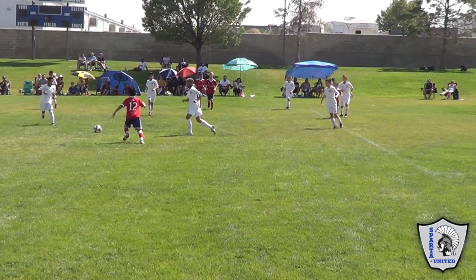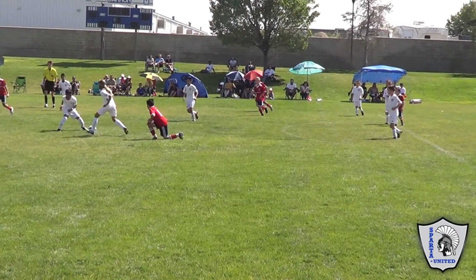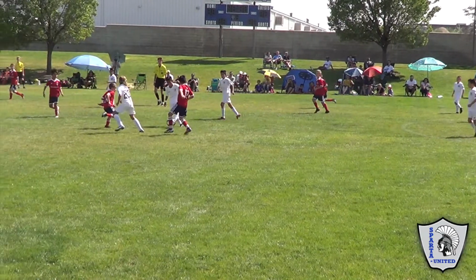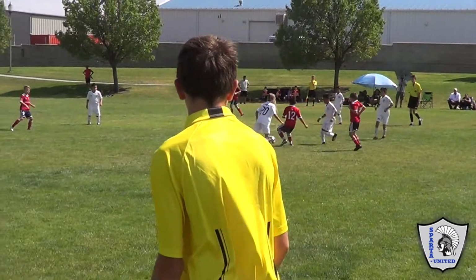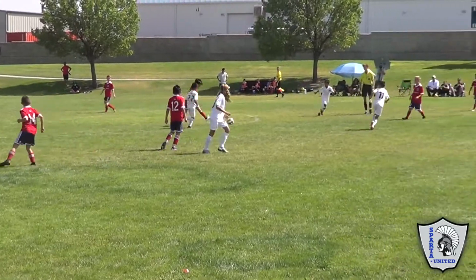This is a good step by Champ, but after you play it to Eric, you've got to get wide into this space. And Eric, we don't want to play this to Champ's feet right here. We want to play it ahead of him to all that space in front of him so we can attack forward. It's kind of played behind him. We lose it, and then they get the ball back. So we need to use that space a little better on that opportunity.